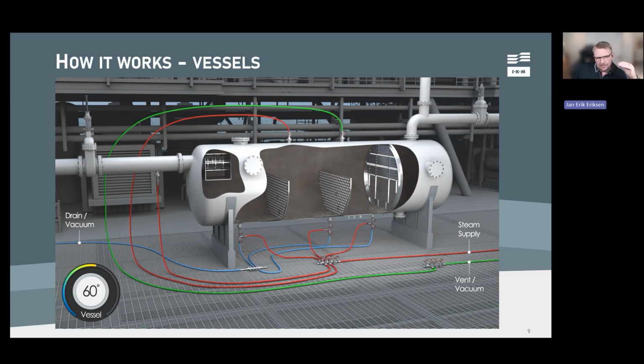Since we now have pressure on the vessel, typically a bar, the water won't be boiling due to the pressure. Then we flash open our vent, and what's happened then is that all the water that has penetrated through the sedimentation now expands 1,700 times. That is the expansion factor when you start boiling. And you can actually hear this from the outside. It starts rumbling inside this vessel.